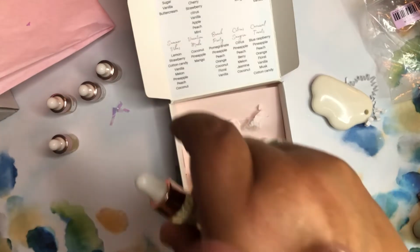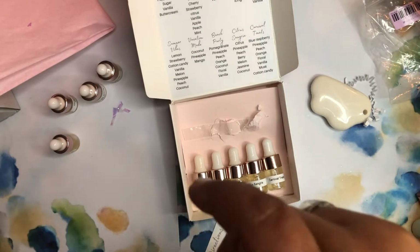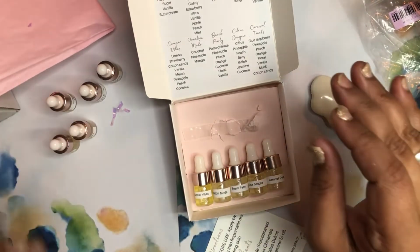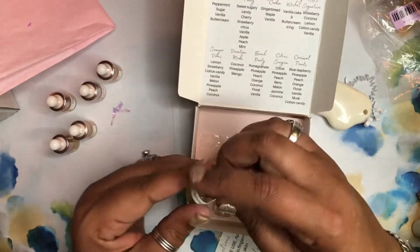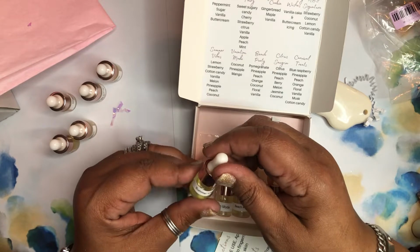Oh my God, it smells good. It's not too strong, and it has a shimmer to it. It's nice and subtle, the fragrance. Oh my God, I'm smelling like a whole snack cake here. I don't bake, so my husband's gonna know that it was either a body spray or cuticle oil that I was playing with.